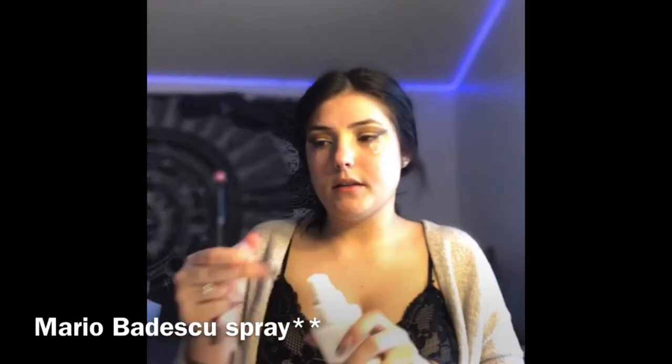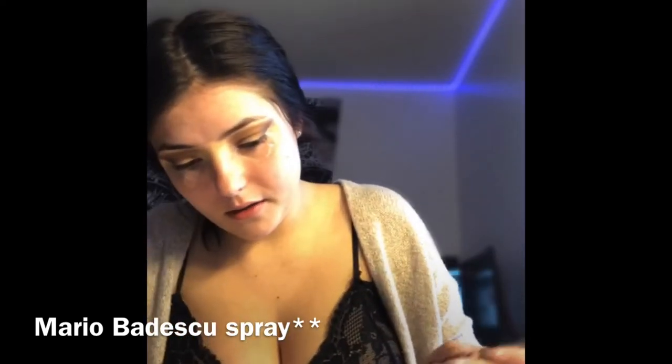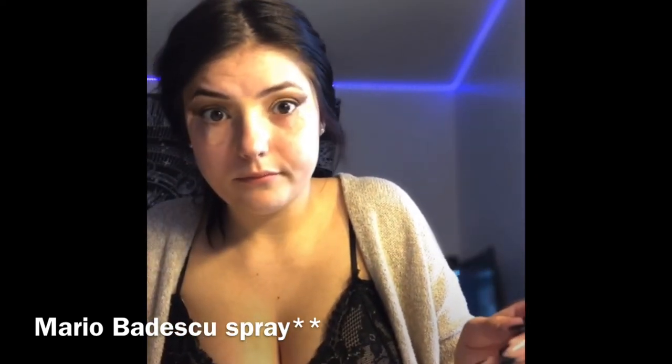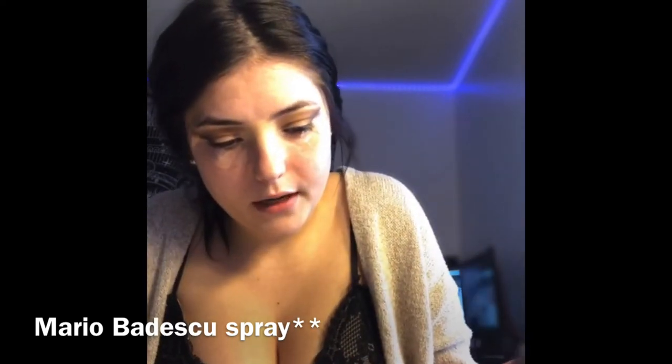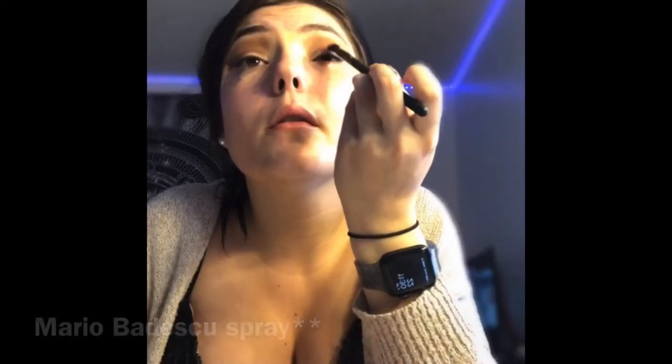Just wipe it off my brush again because I'm unprepared. Nothing even going on my brush. Hold on. Okay, so a trick to make your shadows more pigmented is you spray your brush a little bit and then... I don't know. This isn't really working. I'm a little disappointed. It's just not even getting on the brush.